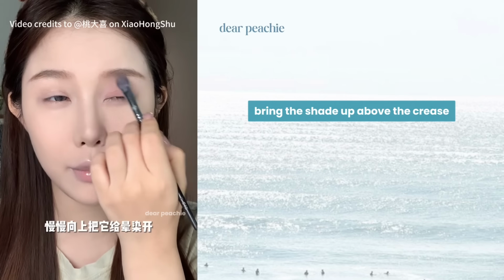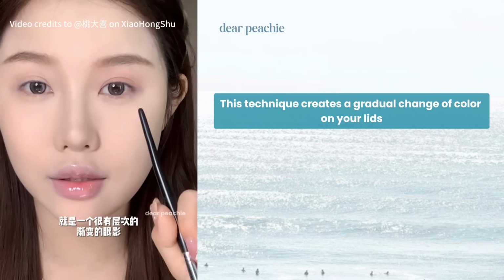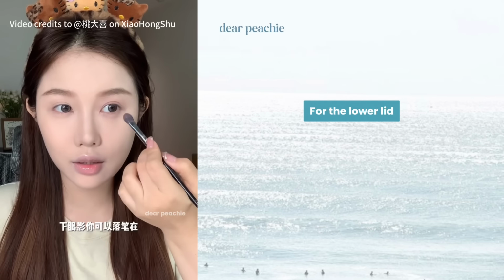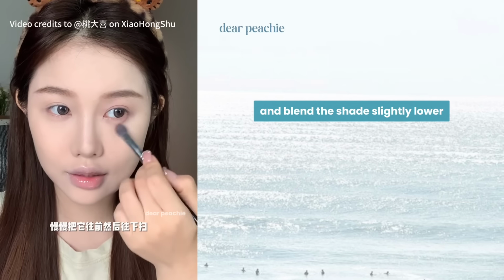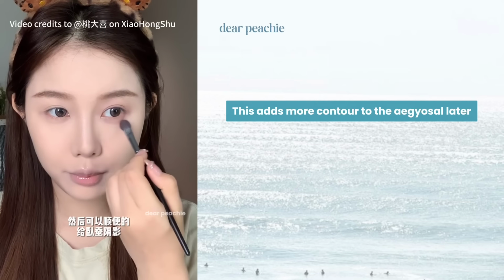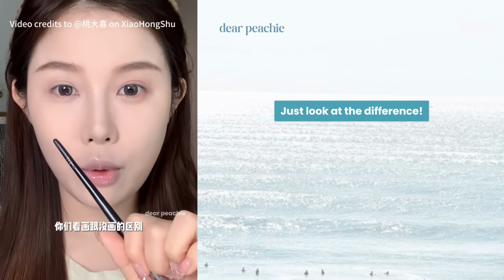Then bring the shade up above the crease. This technique creates a gradual change of color on your lids. For the lower lid, place your brush at the outer end, swipe it towards the front, and blend the shade slightly lower. This adds more contour to the aegyosal later. Just look at the difference.